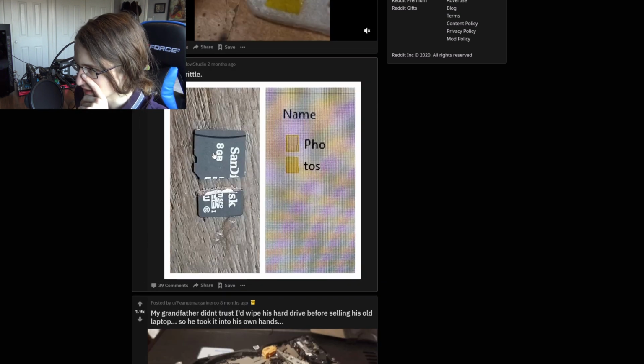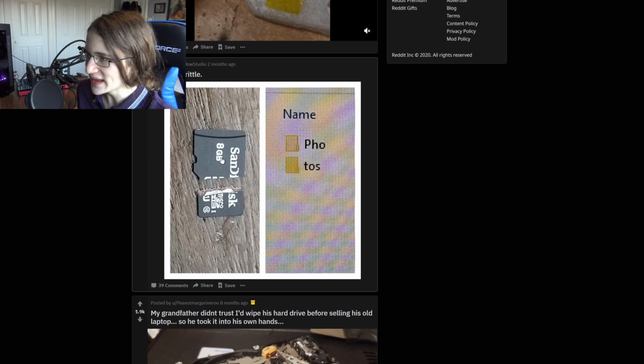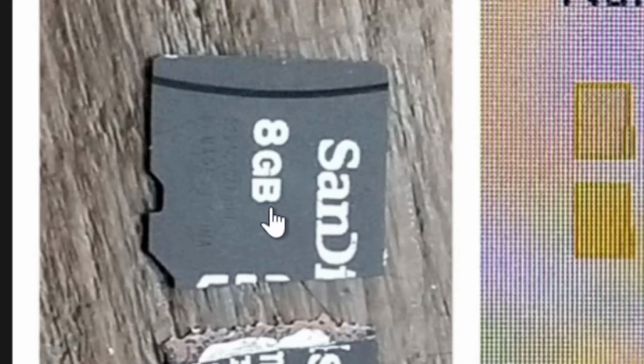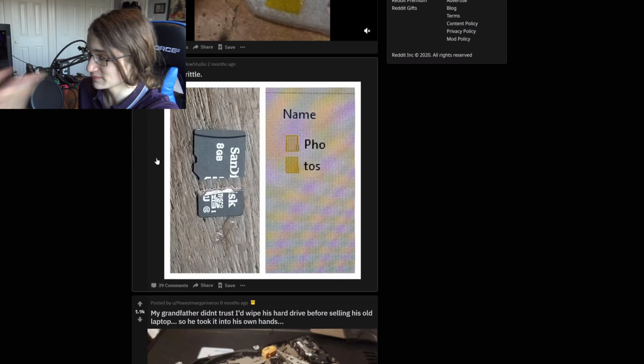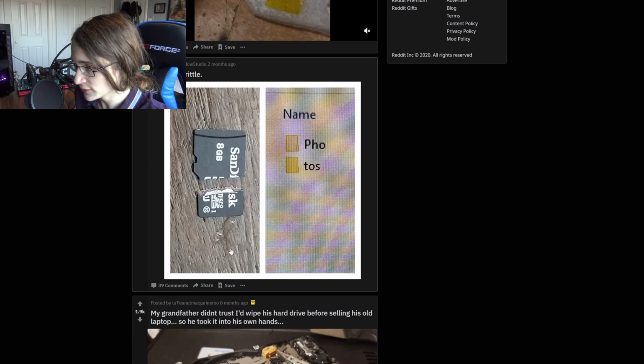So this one I find interesting for two reasons. Number one, it's interesting to see what the inside of an SD card looks like. And number two, who on earth makes SD cards nowadays that are only 8 gigabytes? And it's a decent one as well. It has a 10-speed U1 certification, so that's a decent little SD card there. So why is it only 8 gigs?